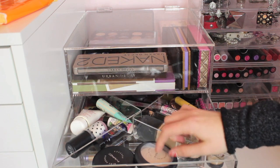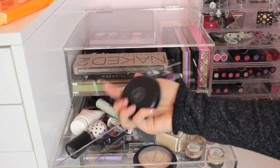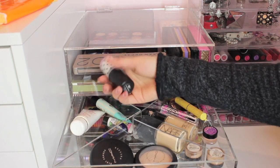I don't really like that because I need some oil control, which is where this comes in, the blotting powder from MAC, which I have in medium dark, so it's more of my self-tan colour. But I'm thinking of getting that in a lighter colour because I really like it. And then I have some primers.